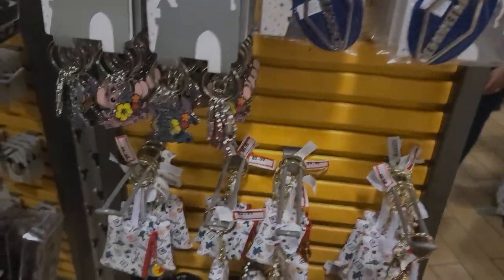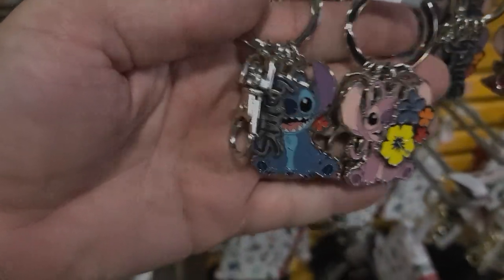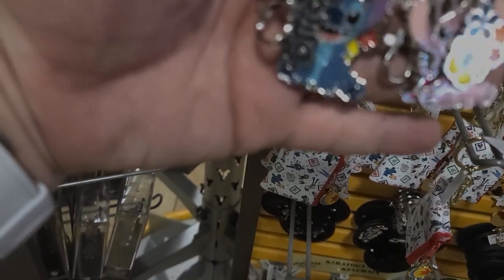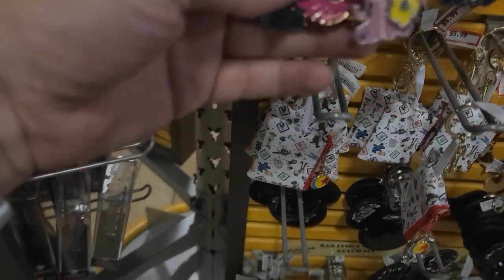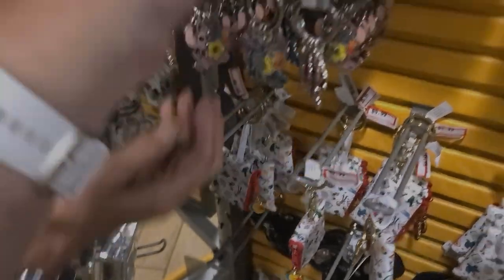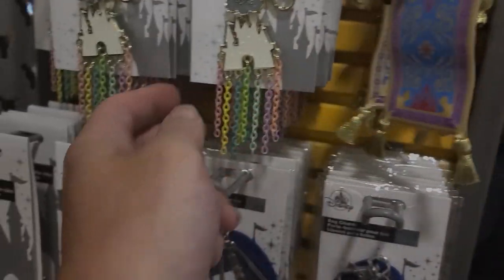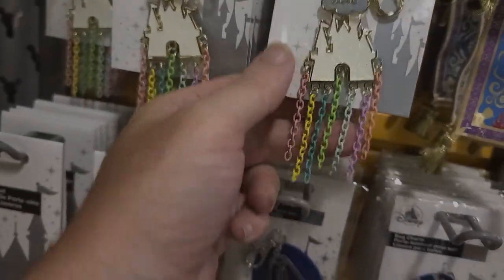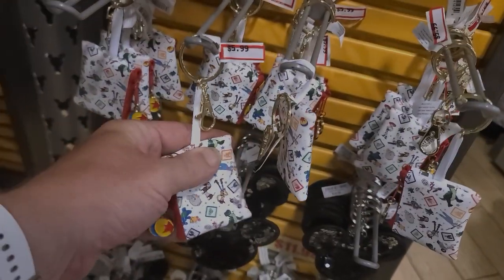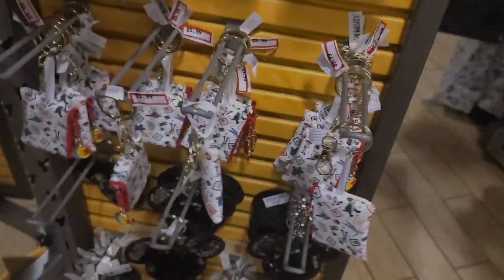They do have some keychains. Oh, it's Stitch and Cousin Angel. No Lilo, but that's cute. How much is that? That's $7.99. That's cute. And then they have the People Mover keychain, the Aladdin keychain, the Castle Home keychain. They still have this one. Oh, those are so cute though.